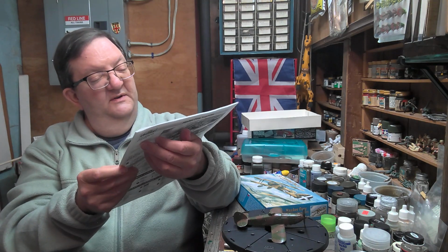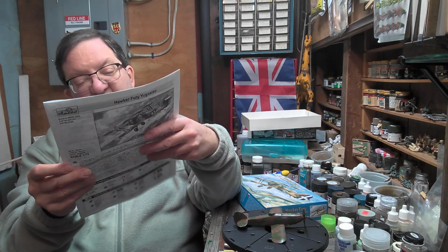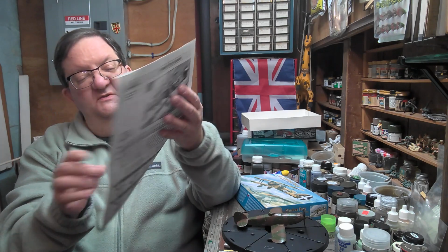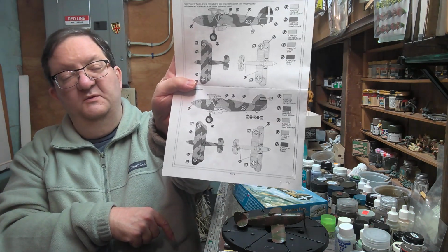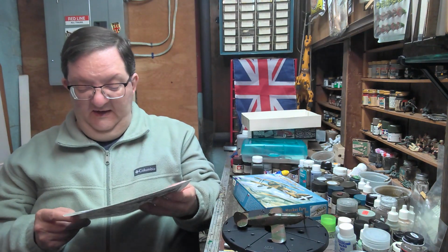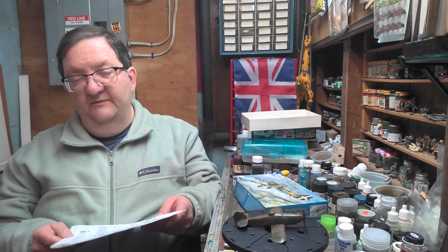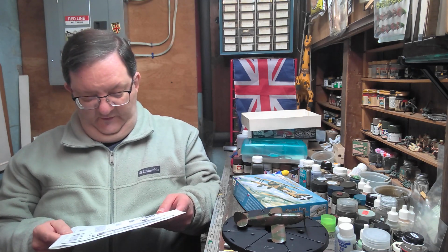And then the bottom one just says the Yugoslav Air Force. And you have a few different options for numbers you could put on, which I'll show you in just a moment. So yeah, these tend to be in that dark green, dark earth RAF, Royal Air Force color.